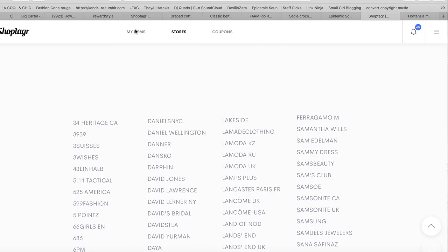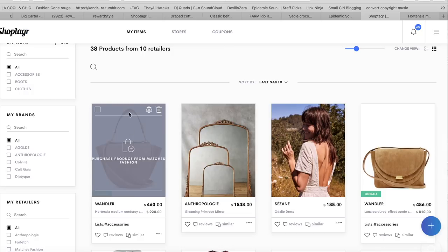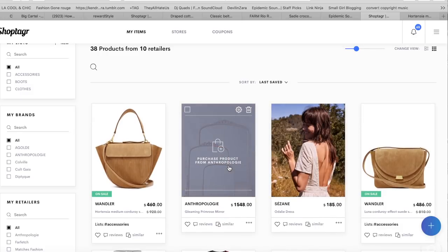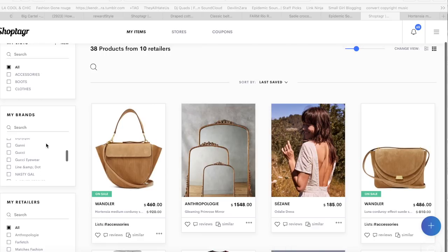So I'll show you here. And there you go, there is the bag. And these are other items that I've already saved, things that I am looking at, whether they're on sale or not in stock, and I want to see when they come back into stock. On the side here, you can see the brands that you are searching, and here are the categories as before. And that's sort of it in a summary.